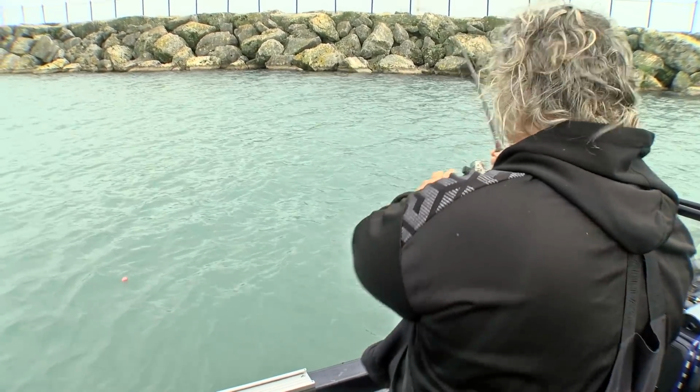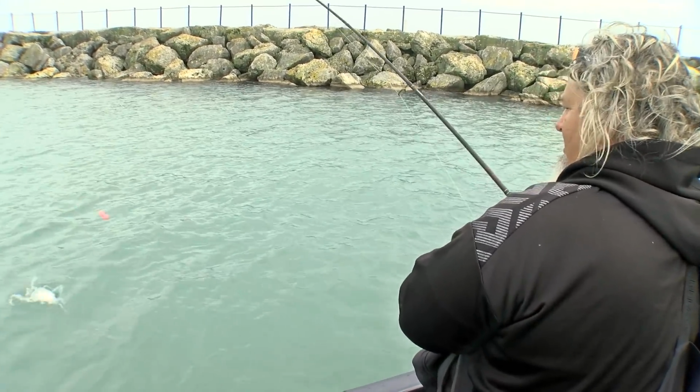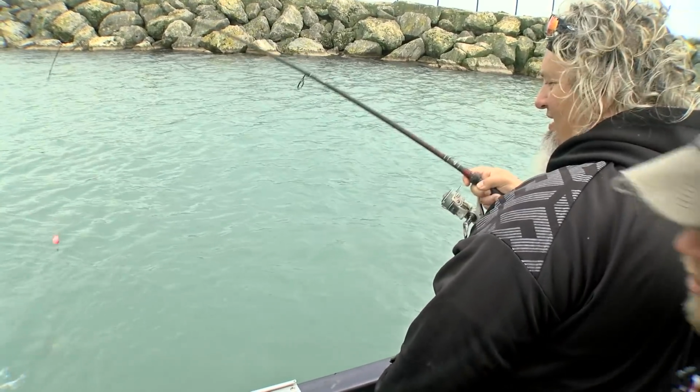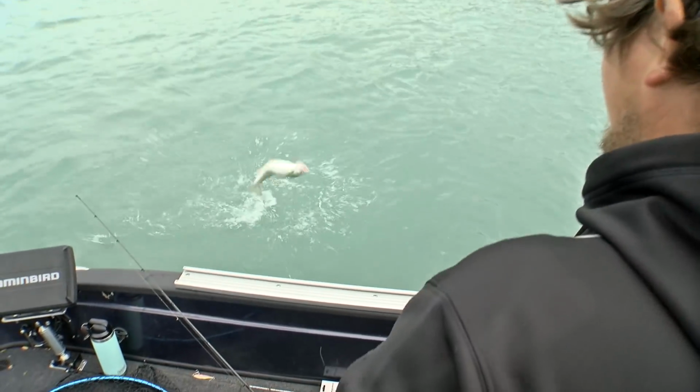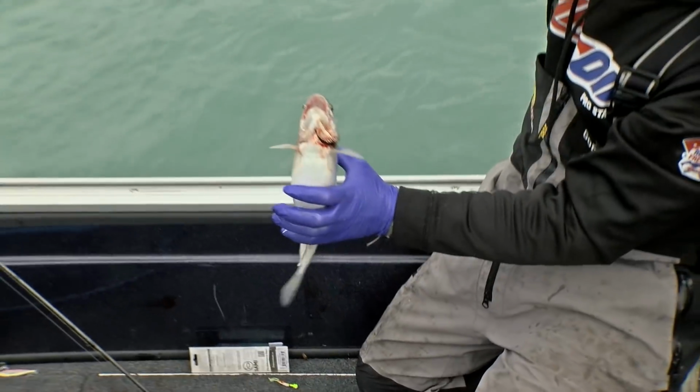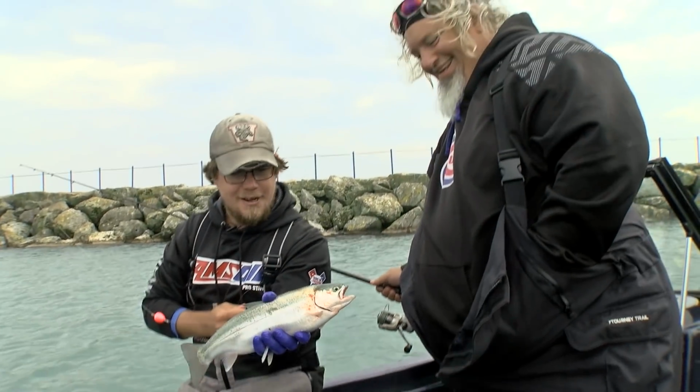You're gonna have to grab that net. What do you got, Henry? We'll see. Oh, what is that? Hey, that might be, that is a little rainbow. What is that? Little rainbow. Let's see what we got there. What is that, Caleb? You know, John, it's a little rainbow.